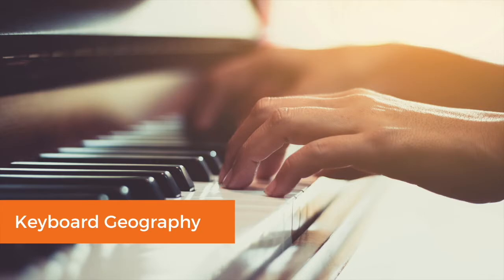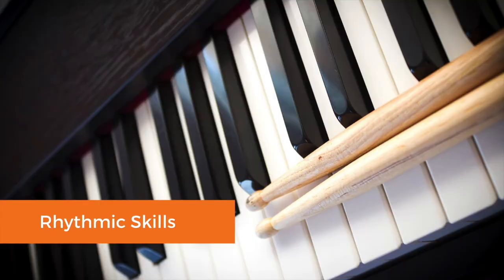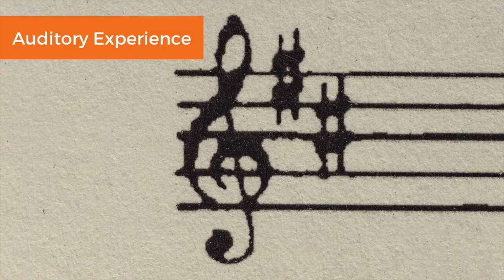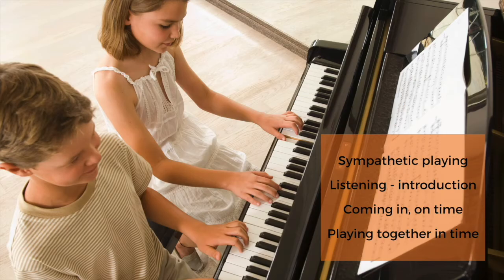help your students with better keyboard geography skills, improved rhythmic skills, improved listening skills, and offer your students an auditory experience of keys. And then there's the beginning to develop some of the skills for collaborative playing, and they are sympathetic playing, listening to an introduction, coming in on time, and of course playing together in time.